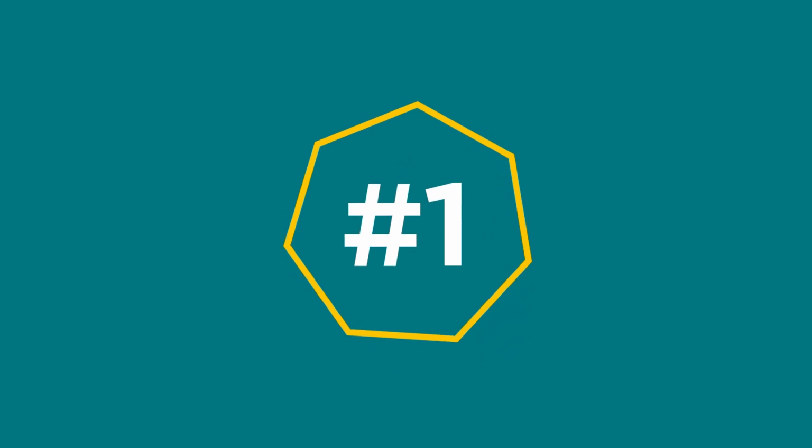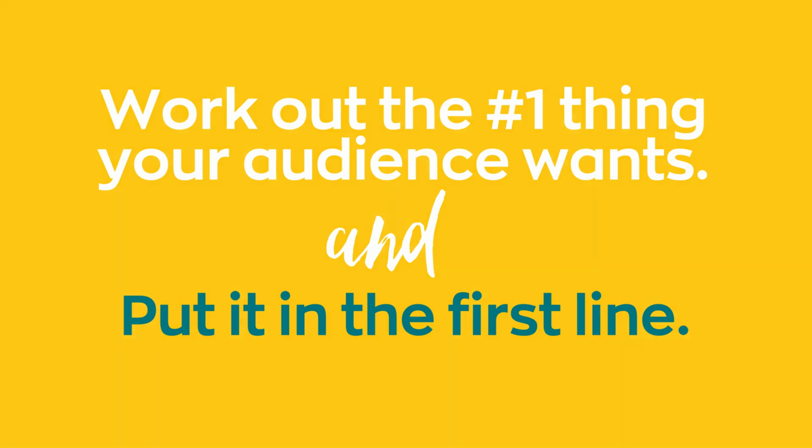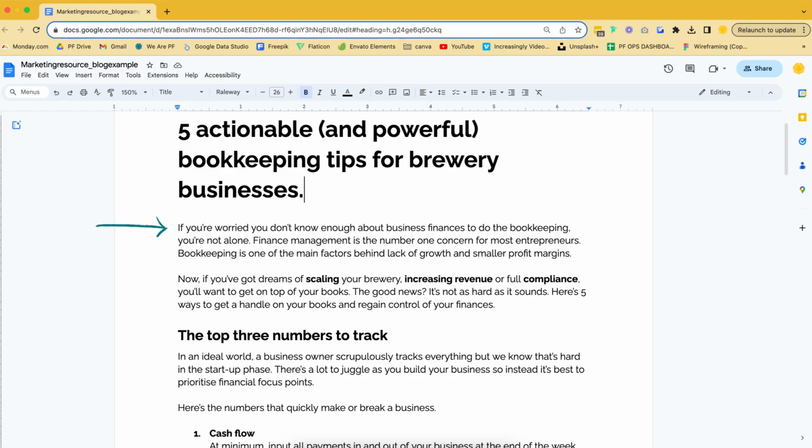Number 1. Work out the number one thing your reader wants and put it in the first line. In this instance, if someone is looking for basic bookkeeping tips, it's because they have little to no experience of managing business finances. They're likely a little worried. This opening line is also one of the most common things an accountant will say to new clients to relieve and calm them.